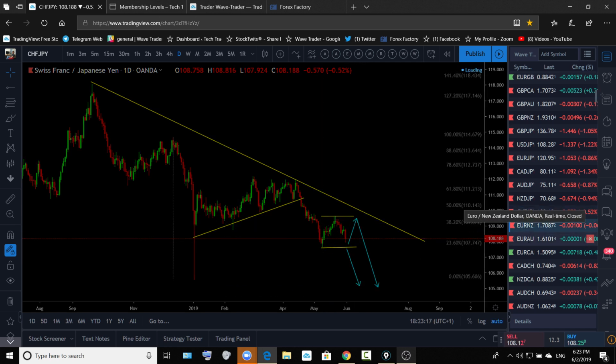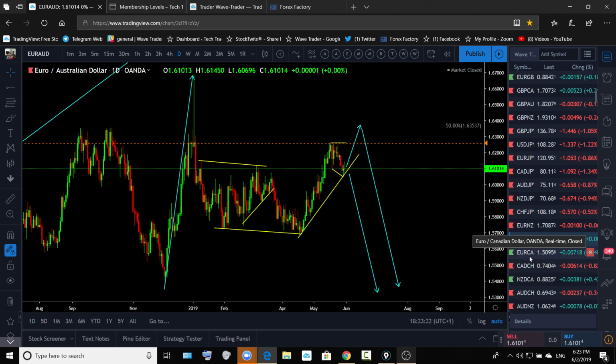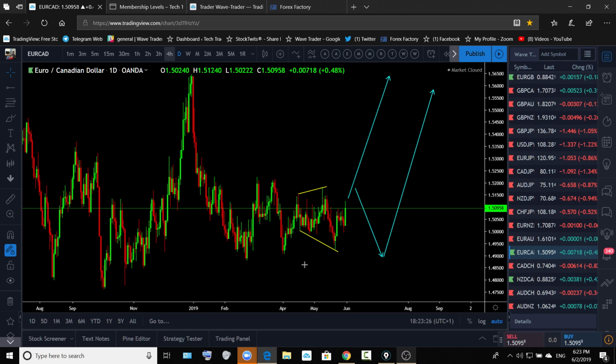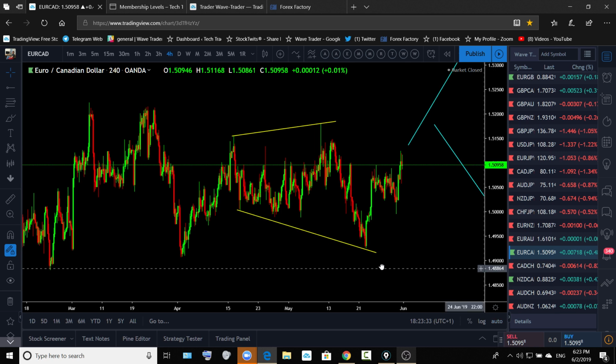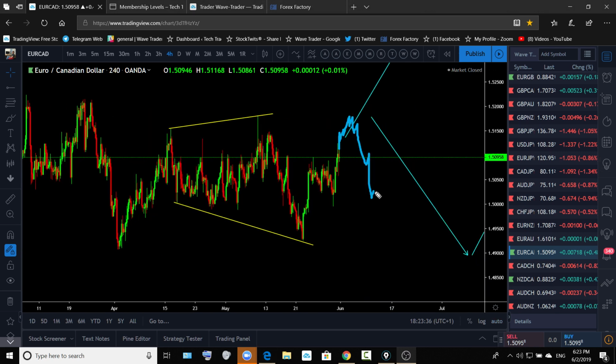So Euro New Zealand dollar, you have just seen at the start. Euro Australian dollar, you have just seen at the start. Okay, so Euro CAD is not a good opportunity at the moment. It is struggling. Our longer term forecast is bullish on the Euro CAD, but short term, when price hits the previous high, then look for a short term sell. Okay, when price hits that top, short term sell.